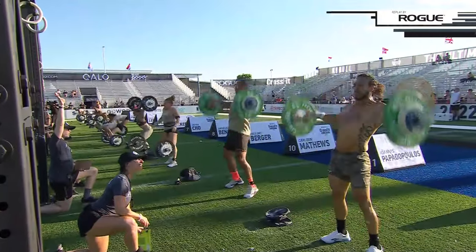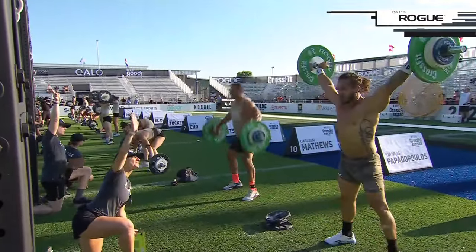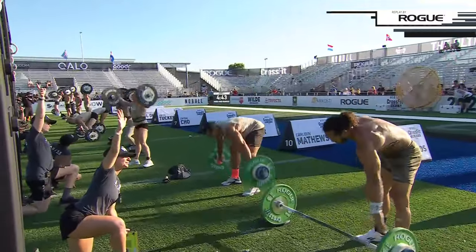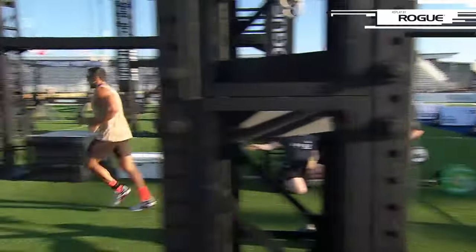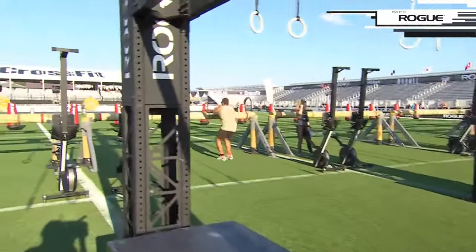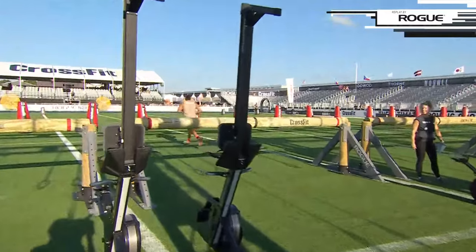I mean, look at that. Again, muscle snatching. That bar never even hits his body on the way up. This is after doing 20 unbroken ring muscle-ups right before this. So no problem on a grip issue there. But then he just coasts.